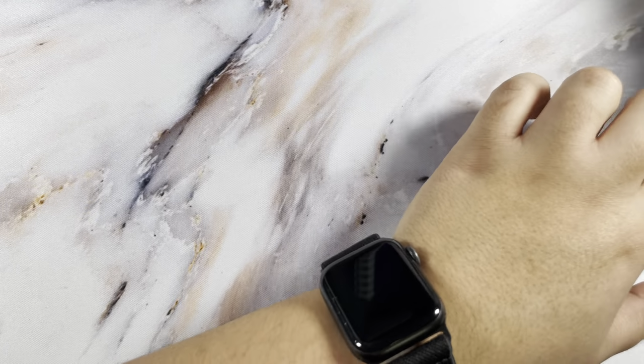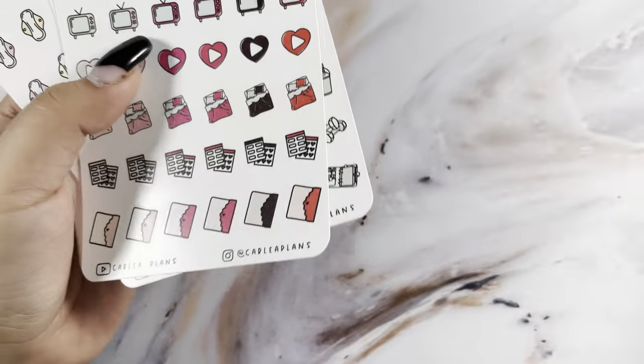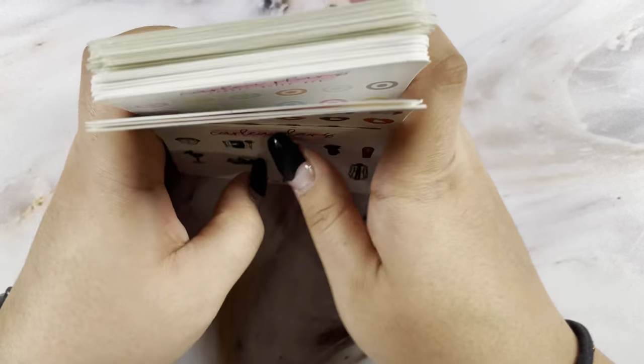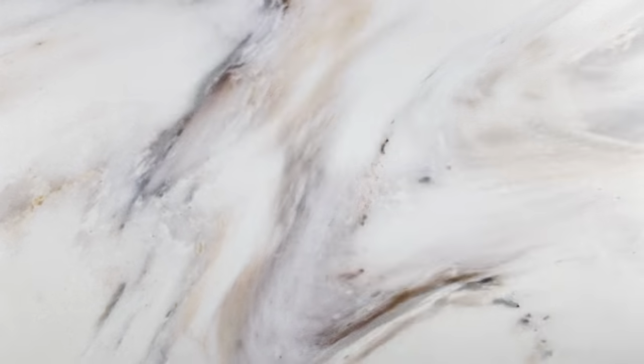So that was my hefty order from Carly Plans. All the scripts, all the monthly icons, all the freebies, all the things. If you haven't checked her out, make sure you use my code. And yeah, happy shopping. But that is everything I picked up from Carly Plans.